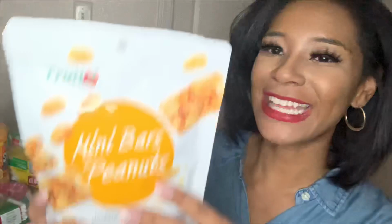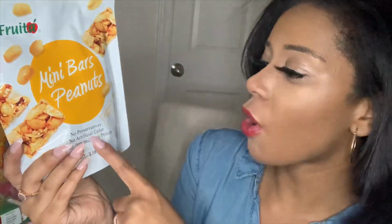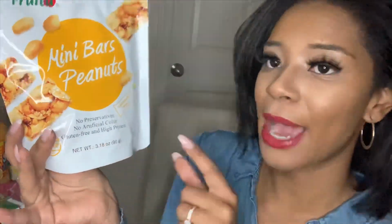Speaking of food, I did buy these to try them out. Okay, so they're mini bar peanuts. One reason why I wanted to buy these is because I have a cookie jar, but I want to put other things in cookie jars other than cookies. And this says it's individually wrapped. So if I don't like it, somebody else in the household might like it. And, you know, they might just grab it out of the cookie jar and try it themselves as well. So really quickly, it says no preservatives, no artificial color, and gluten-free and high protein.